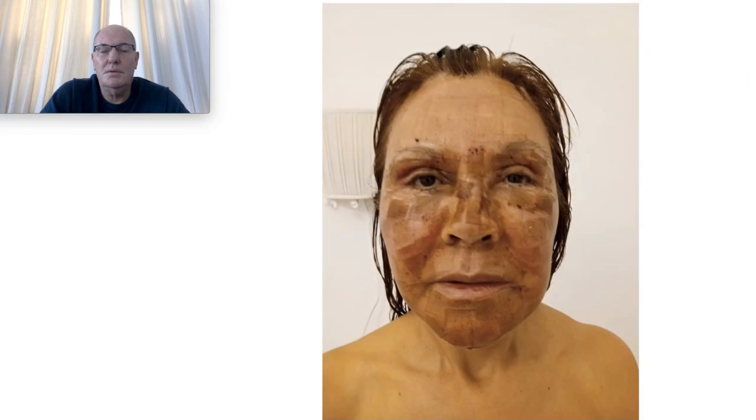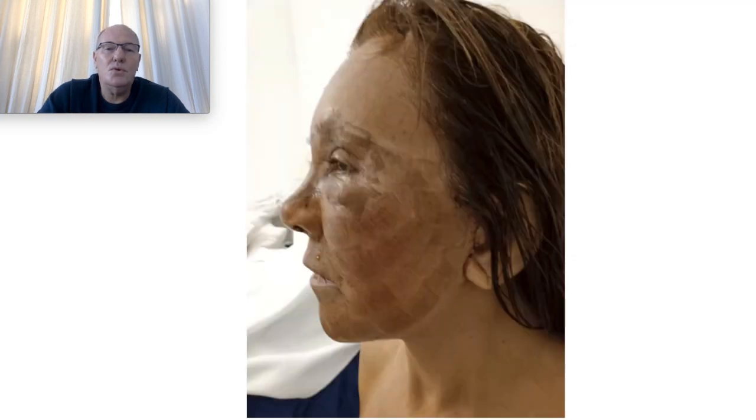In 2004. 44 hours. Also, you can see how nicely I reposition the tip of the nose with this procedure. No visible scar, no scar at all.